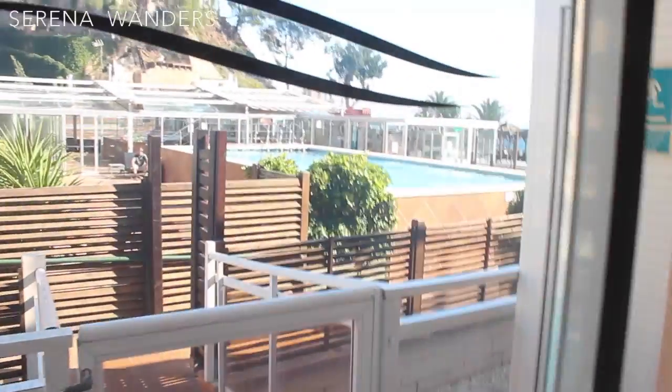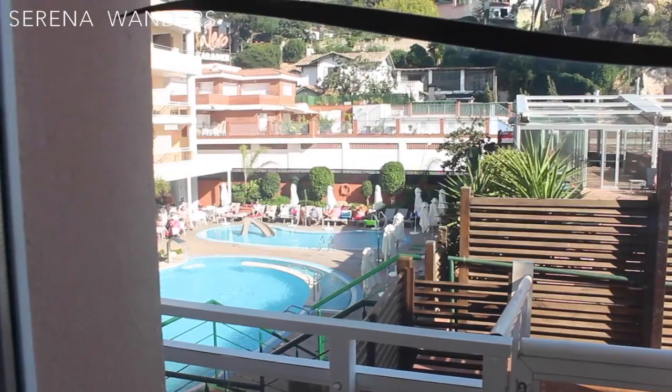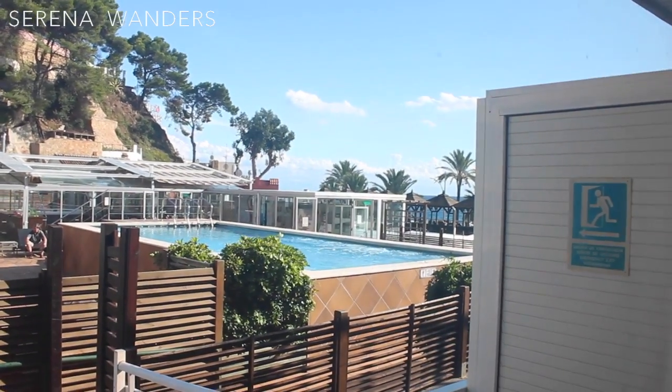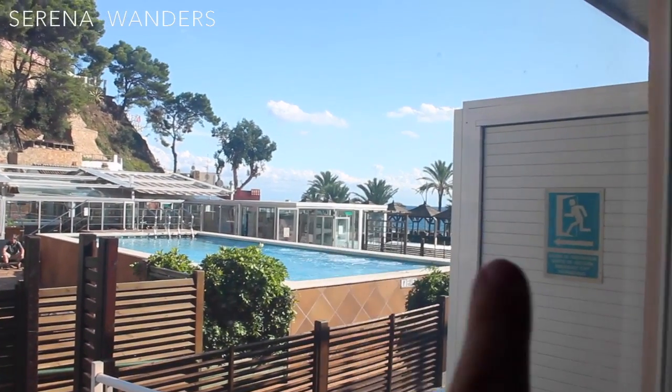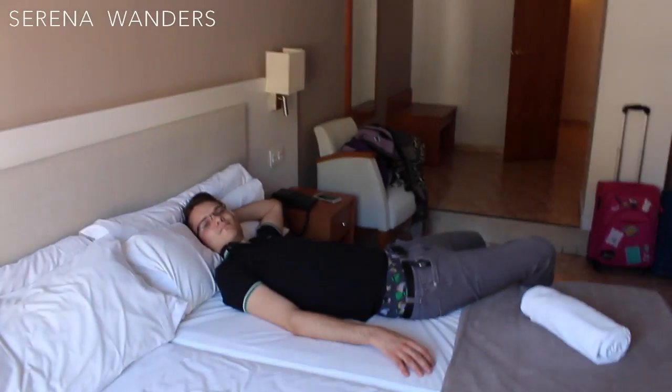So when you go to the window, you actually can see the spa, and in there you can see the two swimming pools of the hotel. It's just amazing. And when you get out, you can see it from here, you actually can see the sea down there. It's actually amazing. And on the hill right there you have a castle. Oh my god, I'm so happy right now, I can't believe this is our room.